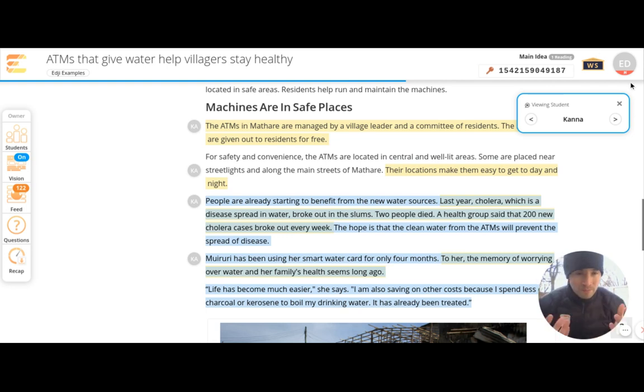So Kana might be a good example to show other students. I could put this very screen up on the board and say, Kana gets it. This would be a place for us to critique her work, to think about what she did well, what she might have done a little bit differently. But most importantly, it shows other students that their classmates can do this and they can too.